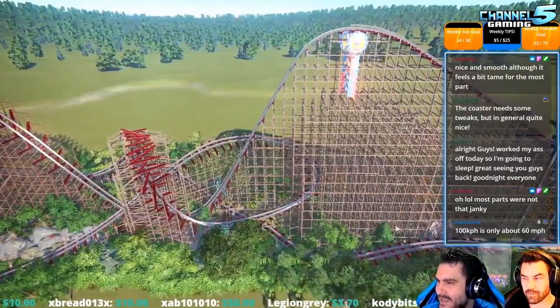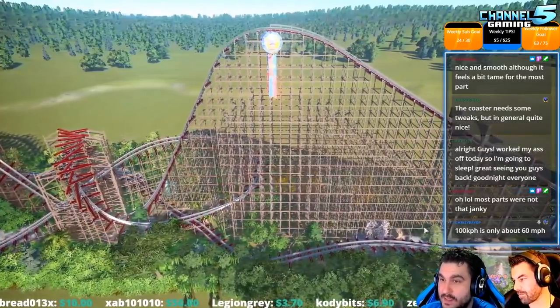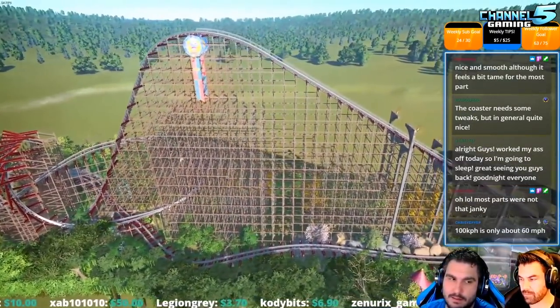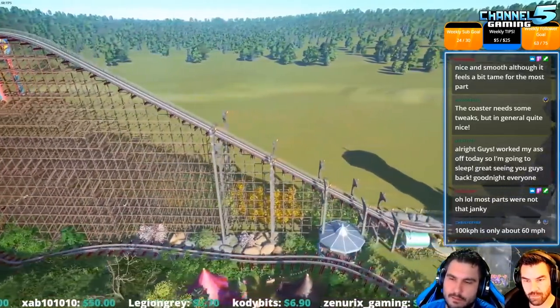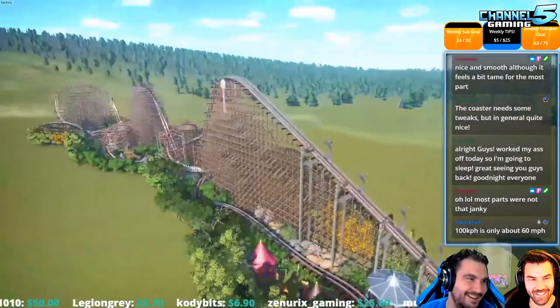Hyrax Nexus, the Black Knight. Really cool. Big coaster. 100 kilometers. It's a big footprint. It's only about 60 miles per hour. Is it? Yeah. Huh. Well, that's disappointing. Okay.